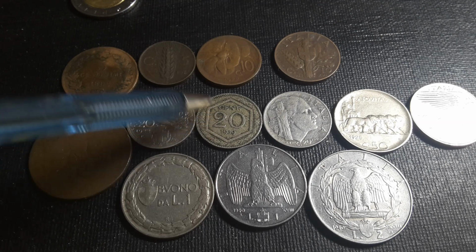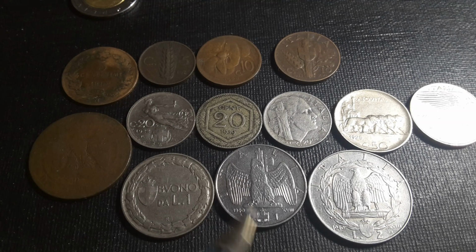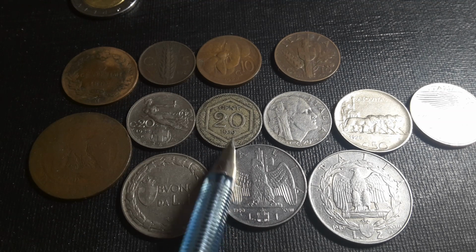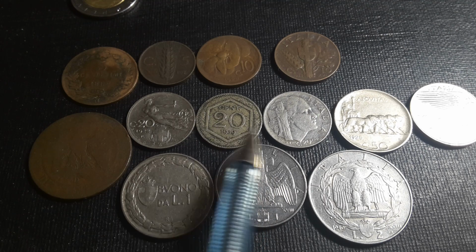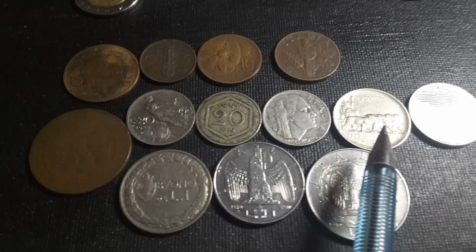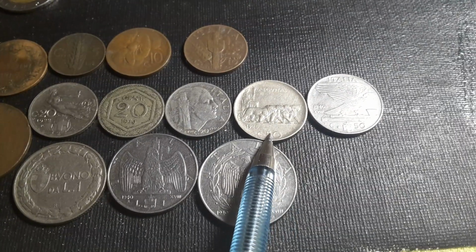Then we have the overstamped coins, so the 1920. This was overstamped over the 1890s coins. And you can actually see the imprint on a lot of these of the previous coin. Then we have the fascist 20 cent. Then we have the 50 centesimi.